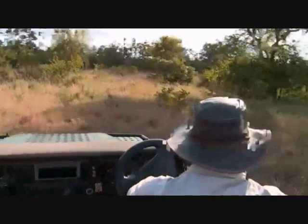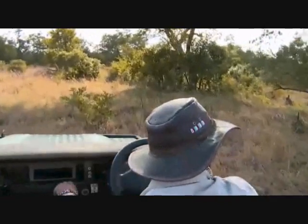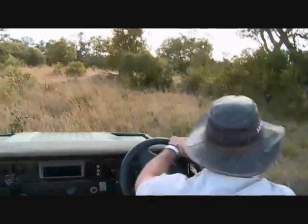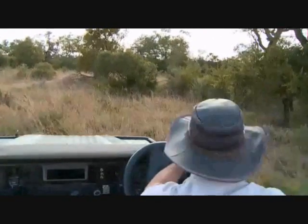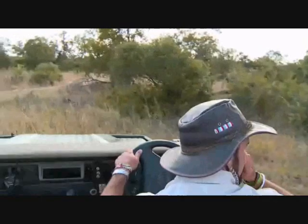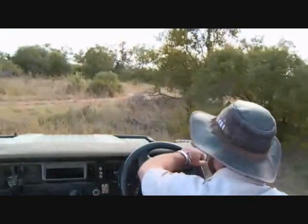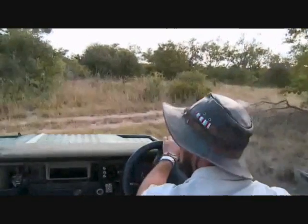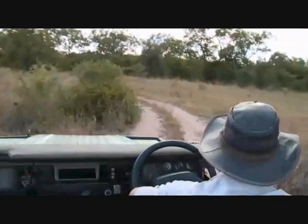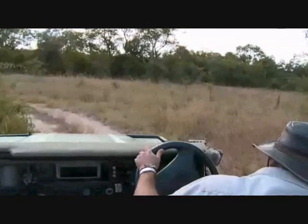Rather than repositioning many times, I'll try and get into a spot where it is going to be really open and clear, and just wait for them to come through to us. It shouldn't take them long if they continue at the rate that they've been moving.